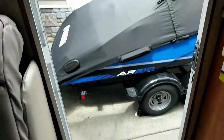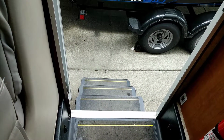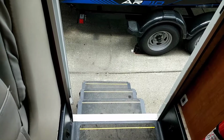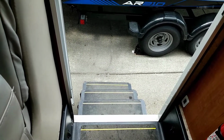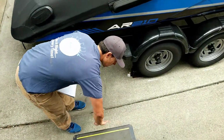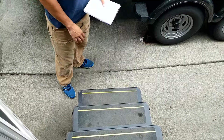These steps out here are electric steps down here. When you open the door, you're going to hear a motor go. And make sure that you let the steps retract all the way. Just listen, wait for the motor to stop going. Don't step on them. Make sure that when you park somewhere, there's not a curb or a hillside here, so the steps don't interfere with anything. You want to make sure it's nice and clear of everything.